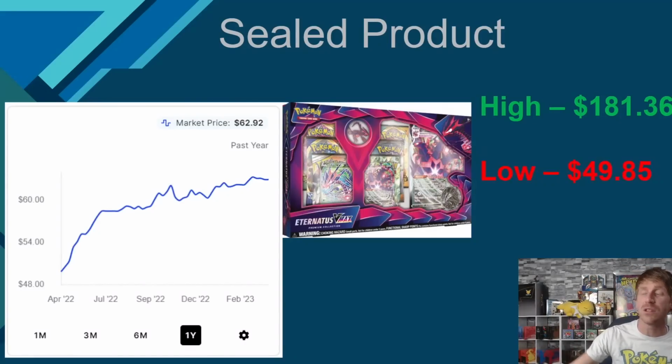But you can see most of its damage done in April, May, June, where it really started a steady growth pattern. But then consistent after that, in July of 2022, it started climbing slowly, maybe a little bit more organically now over the past 10 months or so, coming off of a one-year low of $49.85 in April, sitting at $62.92 currently. That's right around its one-year high price.